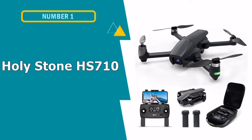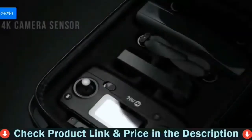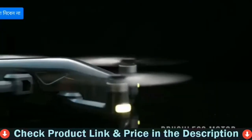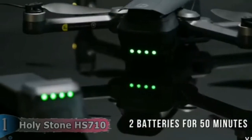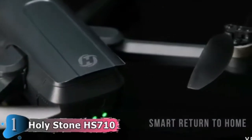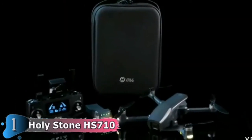Our first pick is Stone HS710 drone. This HS710 is a camera drone for adults. Unfortunately, its price is just over $200, but it's a very good deal for the money. Its UHD 4K camera captures your wonderful moments with incredible details. The 120 degrees wide-angle lens and remote-controlled 90-degree adjustable structure broaden your view, and the 5 GHz FPV technology guarantees longer and smooth image transmission.